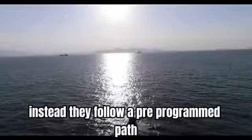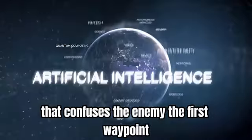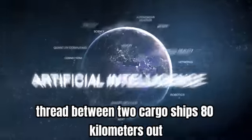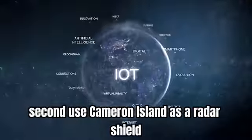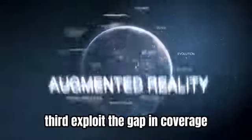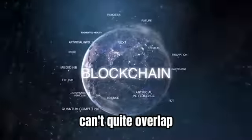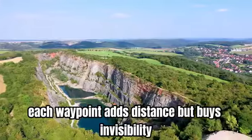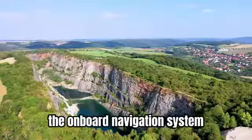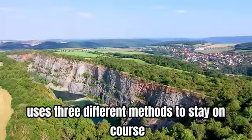Instead, they follow a pre-programmed path that confuses the enemy. The first waypoint, thread between 2 cargo ships 80 kilometers out. Second, use Camaran Island as a radar shield. Third, exploit the gap in coverage where Houthi radars from 2 different sites can't quite overlap. Each waypoint adds distance, but buys invisibility. The onboard navigation system uses 3 different methods to stay on course.